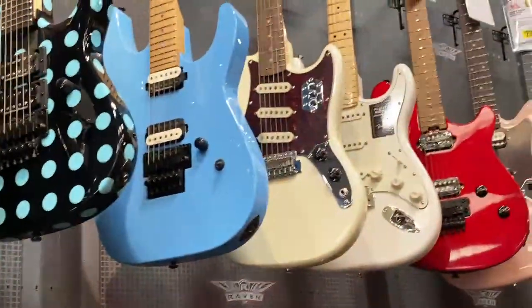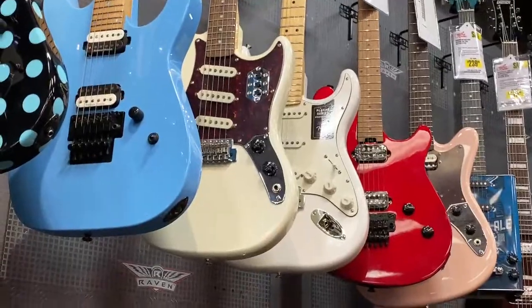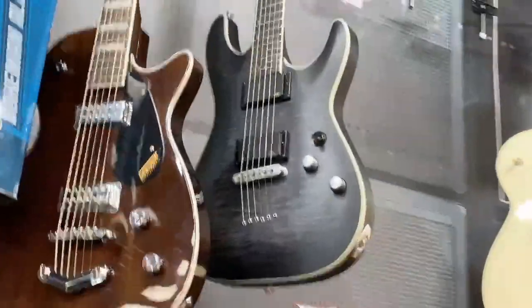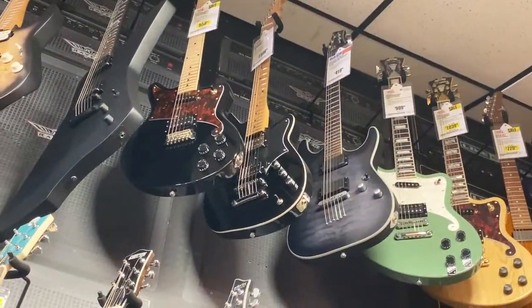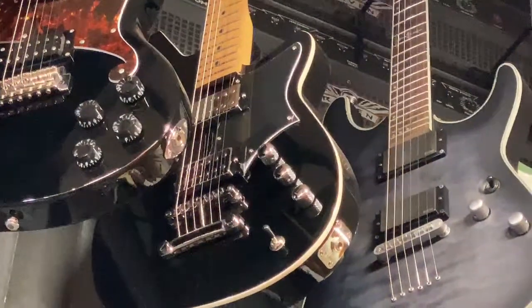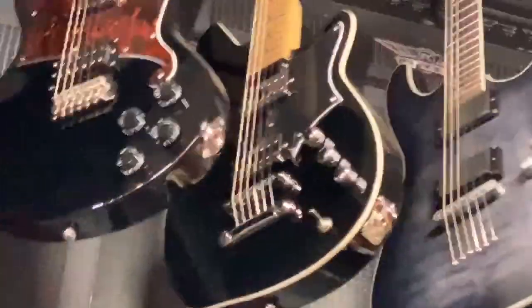Yeah, I like the green EVH too, man. All right, I'm not seeing a Meteora here. I'm not sure. Wait. That's not one up there, is it? No. That's not a Meteora right there. I can't even see.